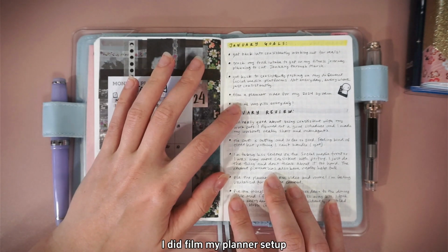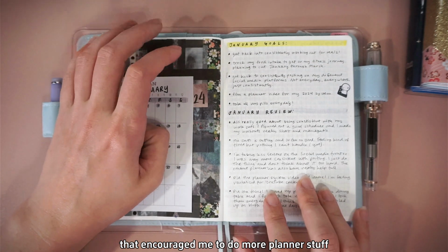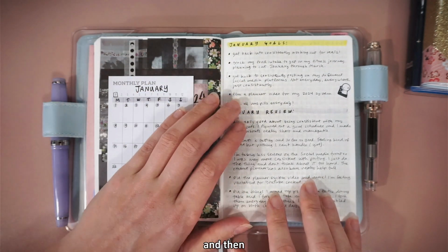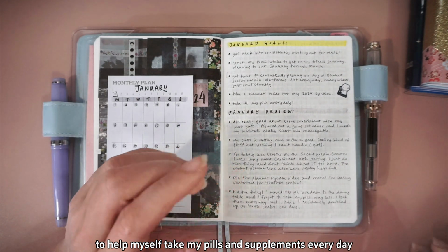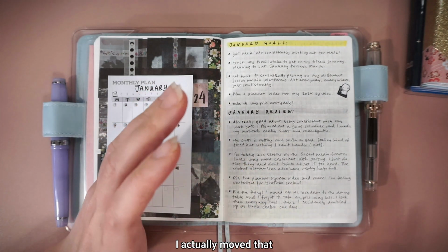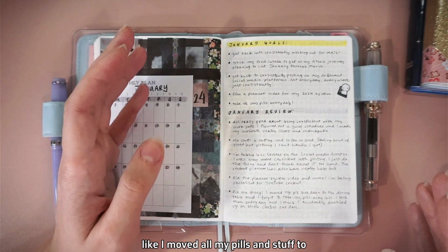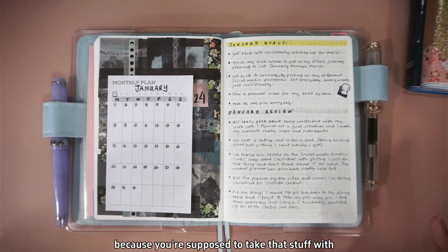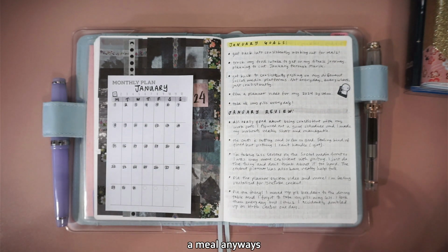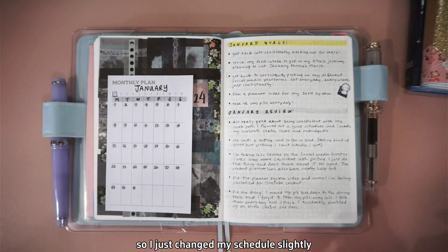I did film my planner setup, so thank you to everybody that watched that and encouraged me to do more planner stuff. And to help myself take my pills and supplements every day, I moved all my pills and stuff to the dining room table where we eat dinner, because you're supposed to take most of that stuff with a meal anyway, in order to get the best absorption.